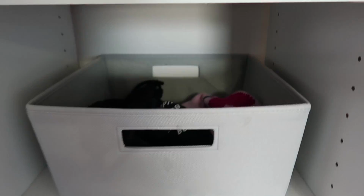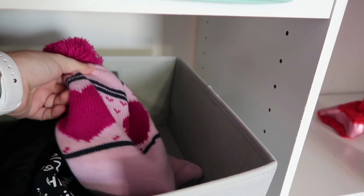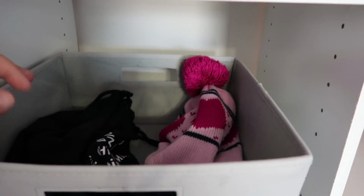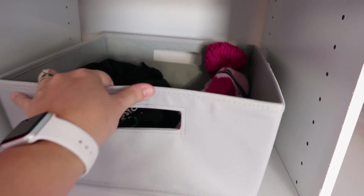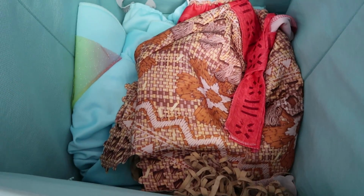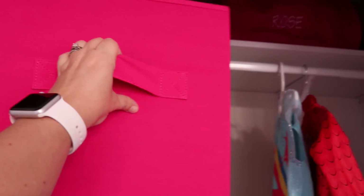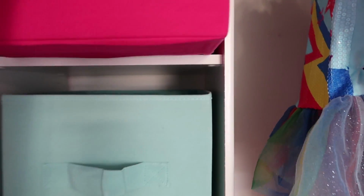Then I have just this random bin right here, and right now they only have one winter hat. The other one didn't make it. So I have to get another one if I need it this winter. And then they have 2 of their little backpacks here for if they want those when we go somewhere. Then these are all full of costume things. This is extra pieces to their costumes that don't necessarily hang correctly on a hanger. And then this one way up here is full of wigs that go with their costumes.